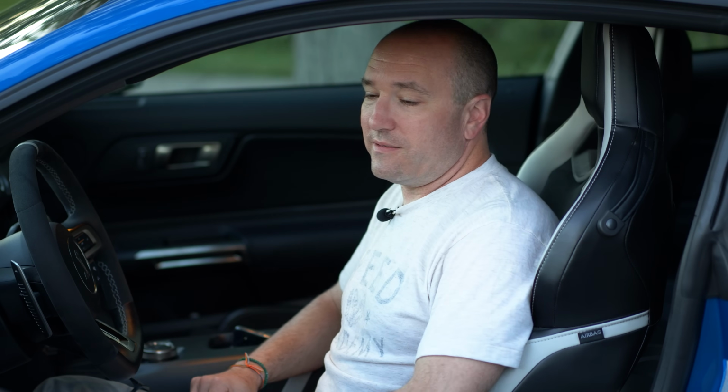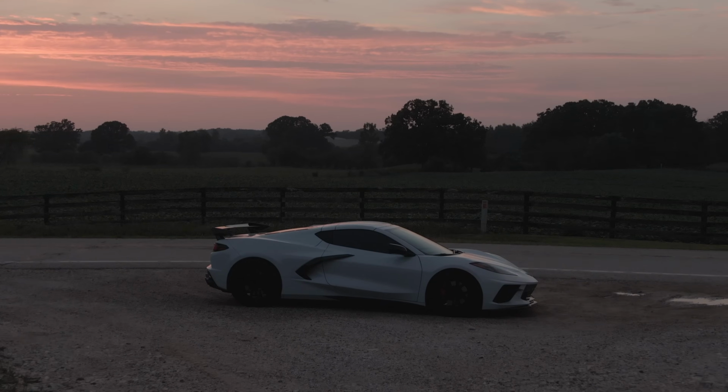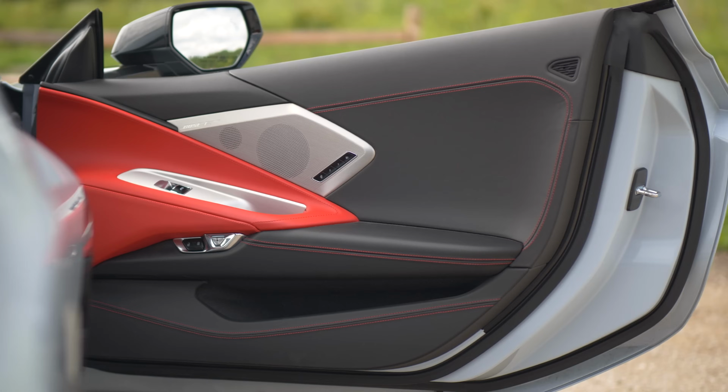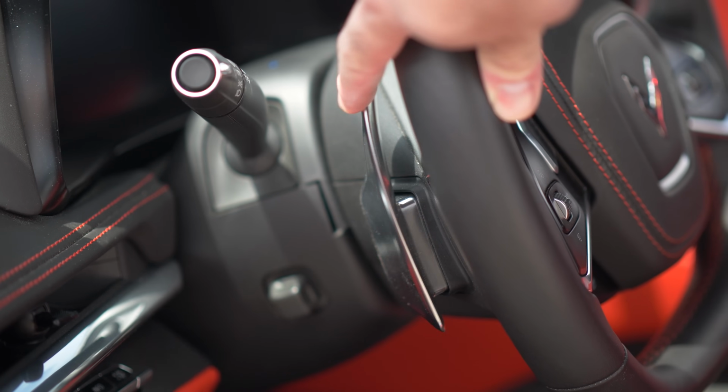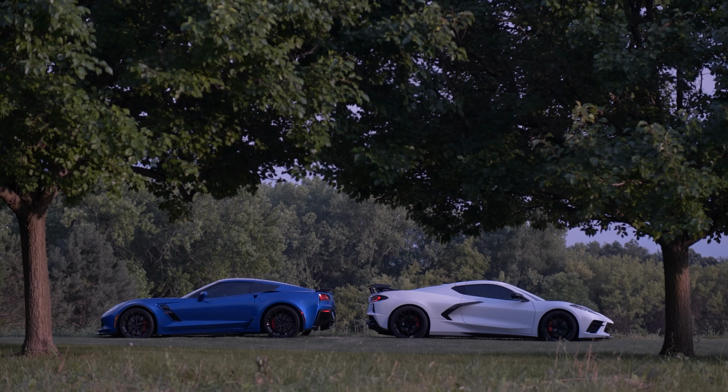There's a little bit more rough edge there. There's a little bit more connectedness that the C8 has lost in the process of refinement for the target demographic that GM knew was going to buy it. Those buyers wanted more flash, more flair, more quality, and more softness. And that's how I would sum up the C8.